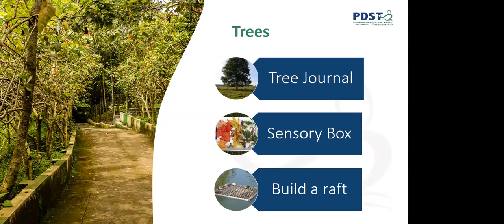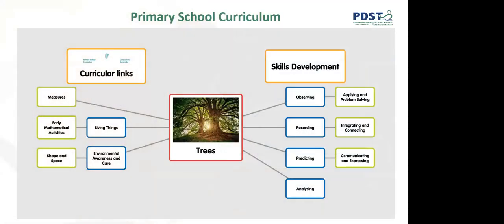It is amazing how that childhood awe can gradually fade away as we grow up, and I for one have certainly enjoyed a newfound appreciation for the wonder of trees of late. In this section of the webinar, we will explore 3 tree-related activities: compiling a tree journal, making a sensory box, and building a raft. We have linked our theme to the science and maths curriculum, as you can see on this slide, while also exploring the opportunities for skills development within each activity. I will give you a moment to have a look at these now.